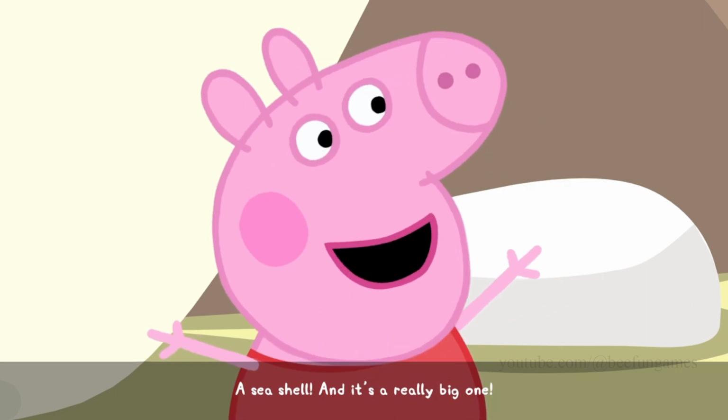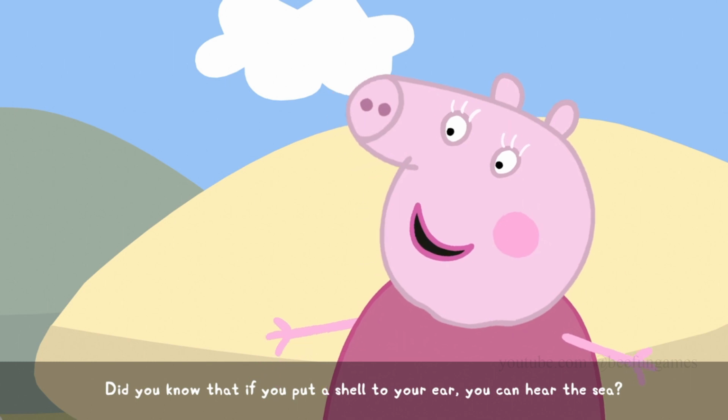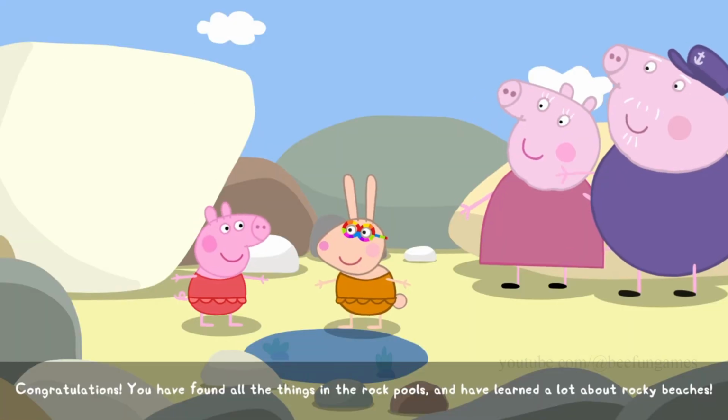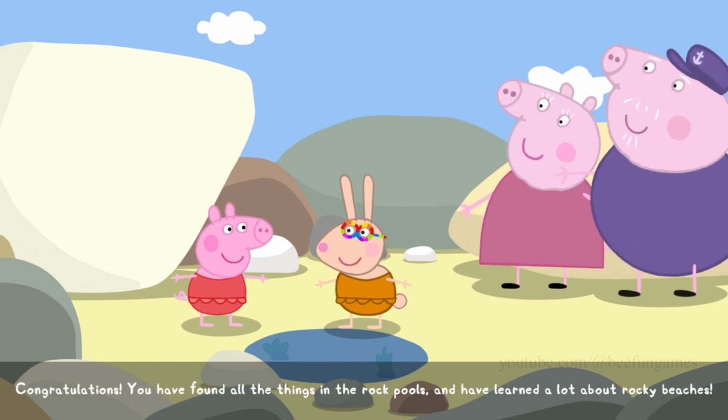A seashell! And it's a really big one. Did you know that if you put a shell to your ear, you can hear the sea? Really? Whoa. Congratulations. You have found all the things in the rock pools and have learned a lot about rocky beaches.